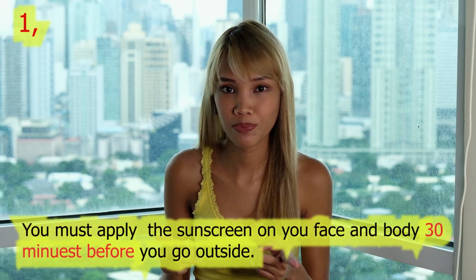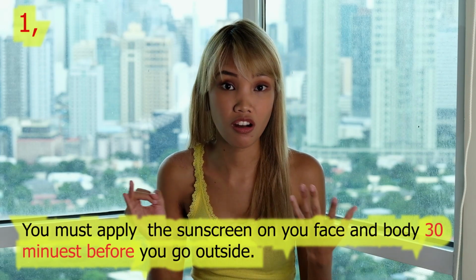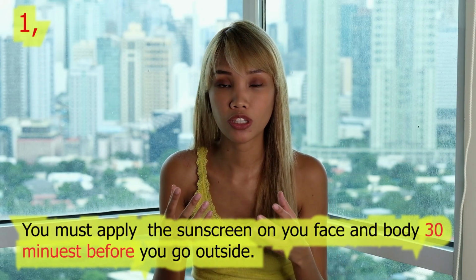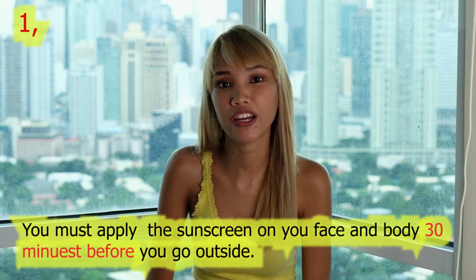So, what is the proper way of using sunblock so we can block all the sun rays? What is the proper amount of sunblock that you need where you can say that you're really protected? Well, let me answer that for you. First thing to remember is that you must apply the sunblock 30 minutes before you go out of your house, your room, or even your car. Always consider a 30-minute span so that you will know that the sunblock really soaks into your face, your skin, and then it gives you more and more protection.